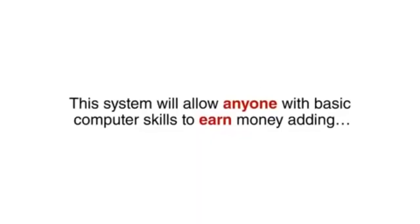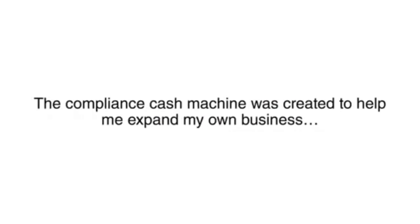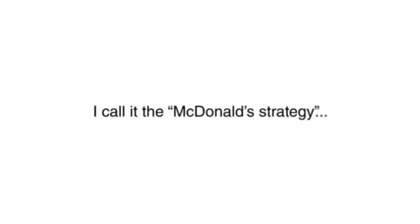The Local Compliance Cash Machine is a done-for-you marketing system for landing and servicing accessibility clients. This system will allow anyone with basic computer skills to earn money adding accessibility features to local businesses' websites, all without any selling and without any coding or technical experience. The Compliance Cash Machine was created to help me expand my own business. I call it the McDonald's strategy.